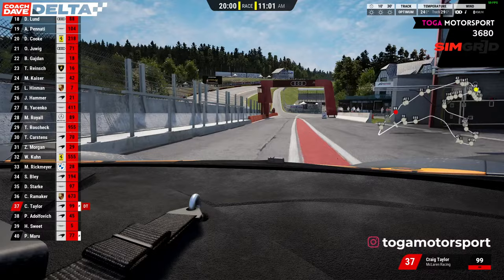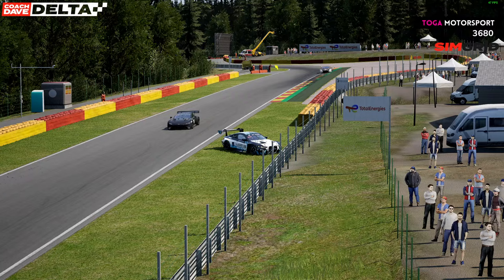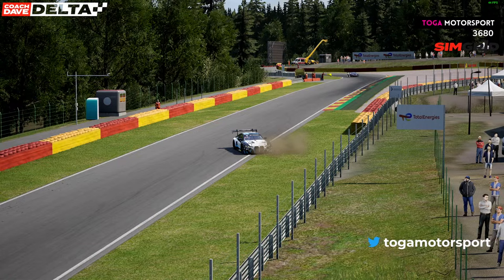as they are now exiting the pits here. Car 28 of Mark Rickmeyer seems to have had a moment here. Oh, the 15 seconds playback here doesn't seem to show anything substantial. The car must have had a massive crash, it seems like.